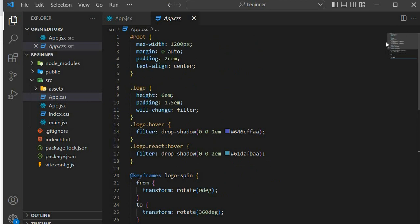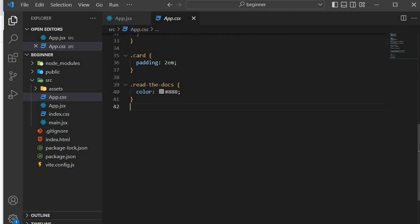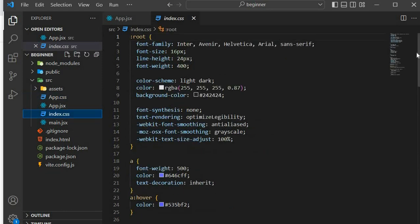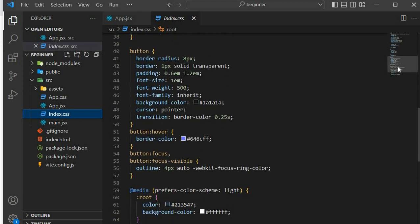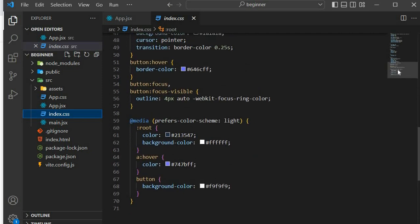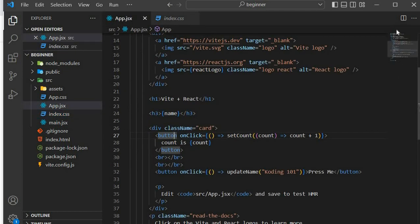I can't seem to find where the button is styled. Maybe it's in our index.css. Let me try and check. Yeah, I think it's in our index.css, so it is through this media query that you're seeing over here. So it's in our index.css.